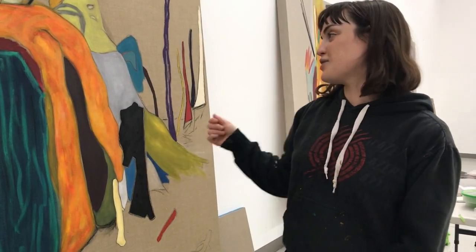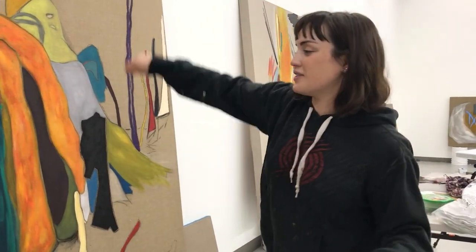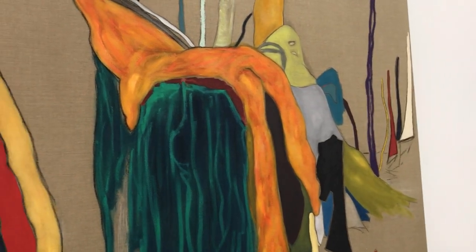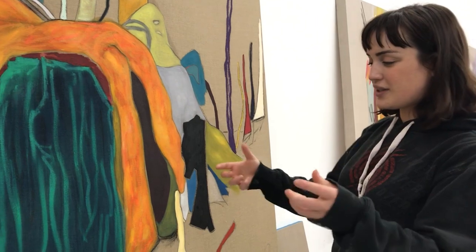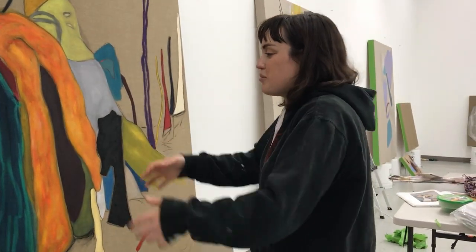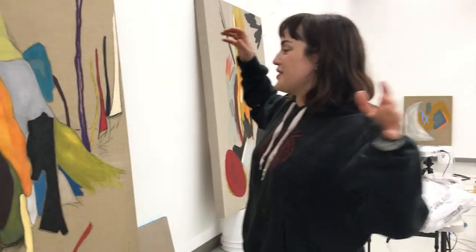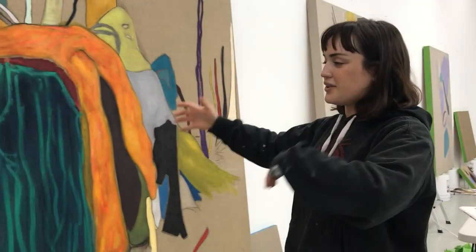I mostly like to make large paintings because it's more physical, and I like the action of being able to move my body through painting. Smaller paintings are harder for me, but it is nice and tactile, and I can pick it up and sit down when I do it. But the big paintings get more of a feeling and gesture and bodily quality to them.